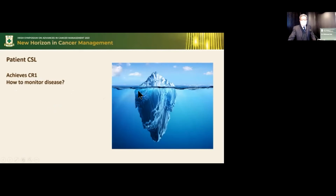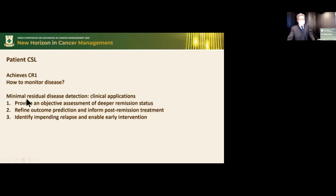In fact, the concept is that the morphological disease is only the tip of the iceberg. Okay, what is beneath the water that cannot be detected by morphology is really important, and that may predict future relapse. So that is now termed as MRD. And our current focus is actually to pursue MRD detection because it's important to provide an objective assessment of deeper remission status. That means we're looking at the iceberg under the water portion to refine outcome prediction and inform post-remission treatment. Okay, and then finally, to identify impending relapse and enable early or even preemptive intervention.